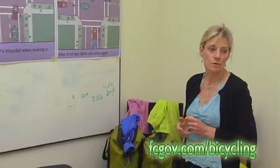But please don't ignore red lights and stop signs. I hate it when I see cyclists doing that. I hate it when I see motorists doing that, but you really have to follow the rules of the road just like you do when you're driving a car. So if it's a red light and there's no traffic coming, are you allowed to cross? No. You really have to wait for the green light.